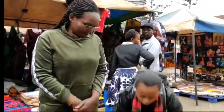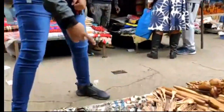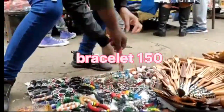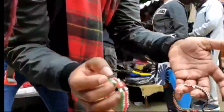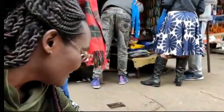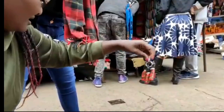Then hapa kuna bracelets. You can just tell us the amount of the bracelets. Bracelets is 150. Hata hizi ni 150. Look at this, guys. It's very nice, the Kenyan flag. 150. Kuna earrings, here, 150. Hizi earrings, the Maasai, hizi ni 200.